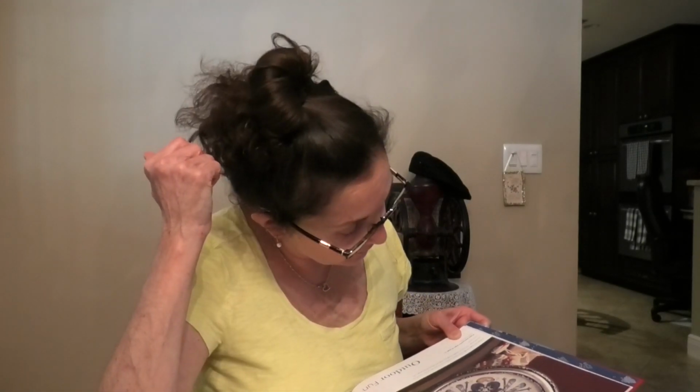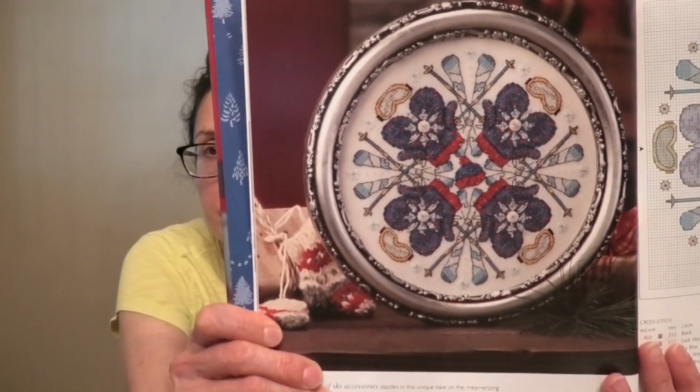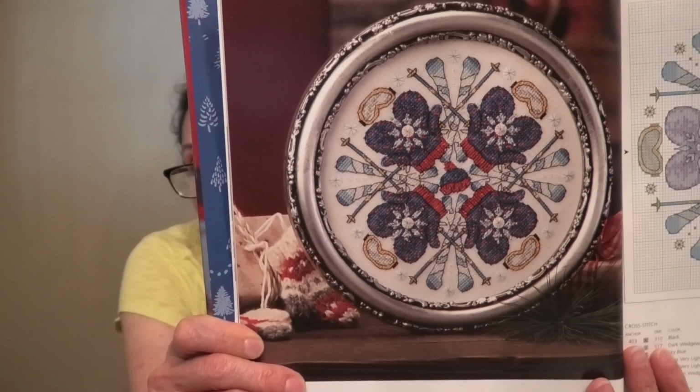This one is called A Kaleidoscope of Ski Accessories. Again, Outdoor Fun by Fabi Riley. I'm going to try to show this to you without showing you the pattern. That's very, very pretty. I'm looking for something to do on that round piece of wood. This, I don't know. I'm not a skier, so who knows.